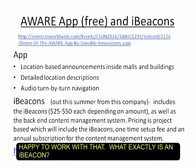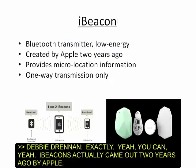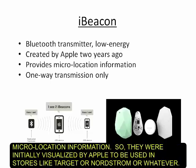So all of that to say, what exactly is an iBeacon? What's an iBeacon? Exactly. Are you confused yet? iBeacons actually came out 2 years ago by Apple, and they are low-energy Bluetooth transmitters. They're one way. They only provide information out. You cannot send anything to them. They just transmit information via Bluetooth out, and they provide what they call micro-location information.